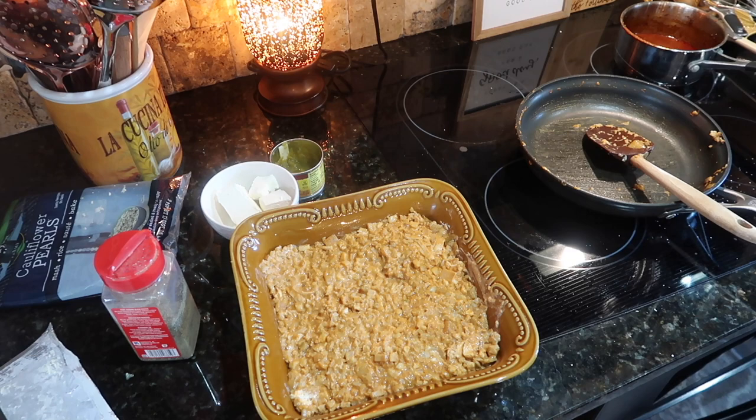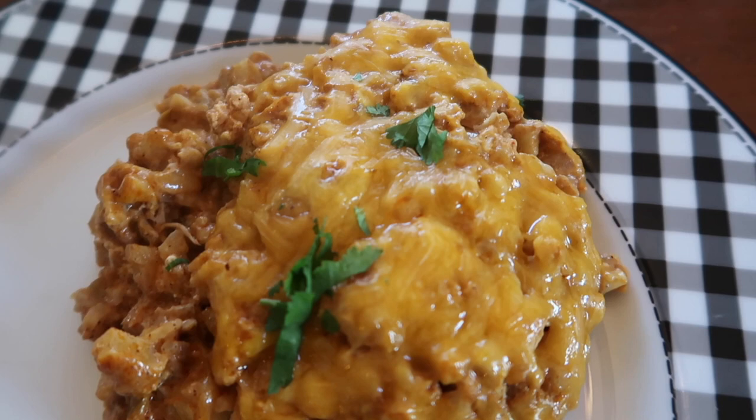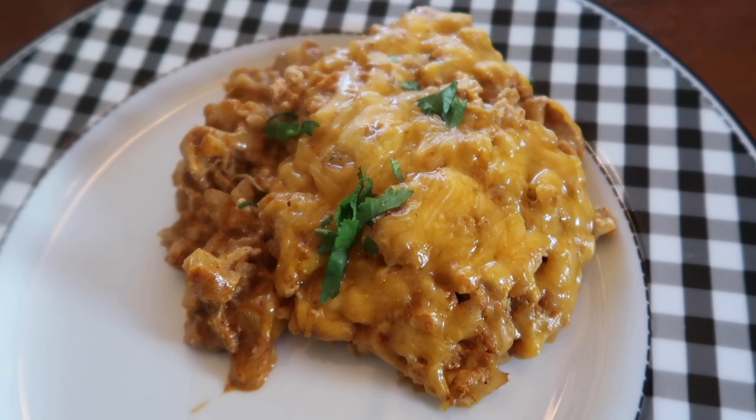So here it is. I'll have to explain to you guys later how I made Mark's separate without the cauliflower rice, but he so far seems to like it, so I'll let you know what I think of mine.